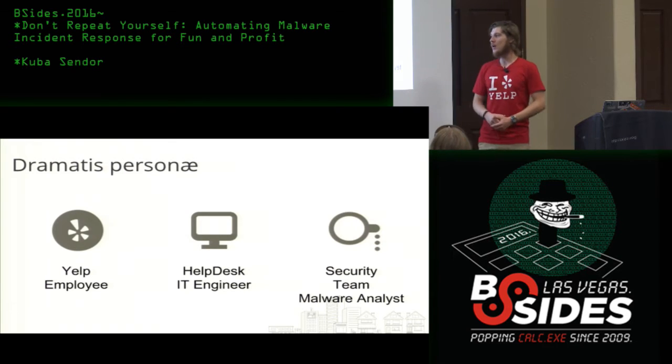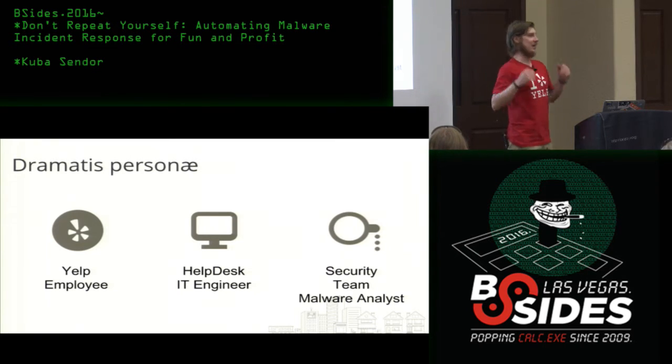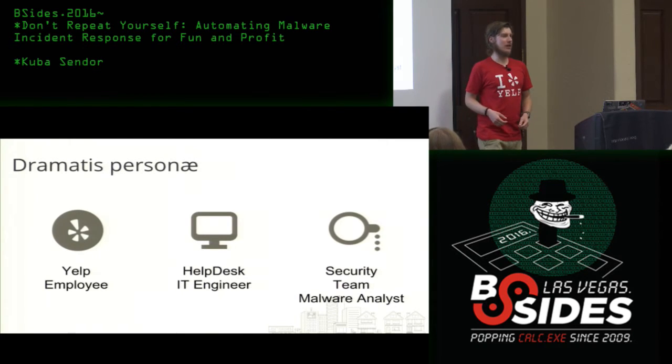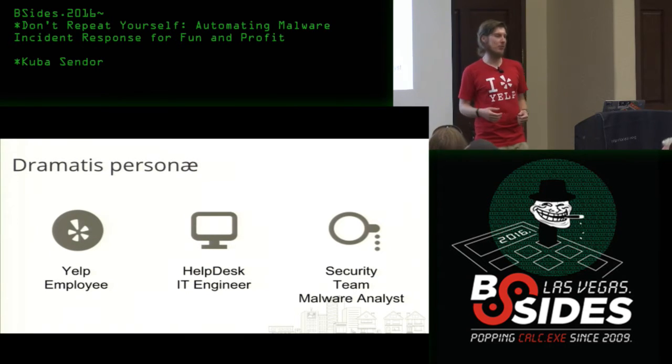So first we have a Yelp employee who typically uses a MacBook to perform his daily duties. And from time to time, they will wander to some gray sites of the internet, right? For instance, get an alert to download the latest update to Adobe Flash Player or some free video converter app, which comes packaged with malware, also for free.